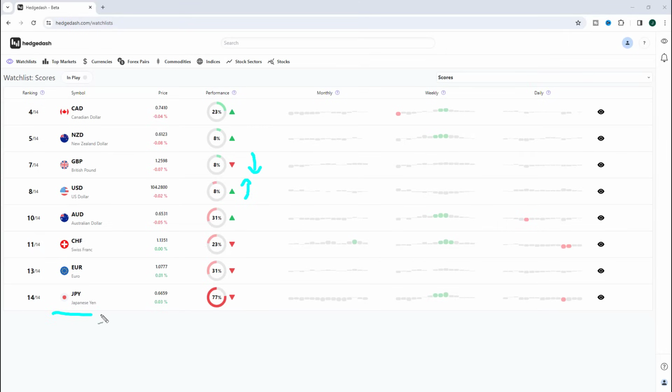Now, we did have, after the close, statements from the Ministry of Finance in Japan talking about the raising of interest rates. How that's going to affect the yen going into next week, maybe we just see a pop and that's the opportunity to fade it. But unless or until the data shifts, I'm going to be looking at shorting the yen.